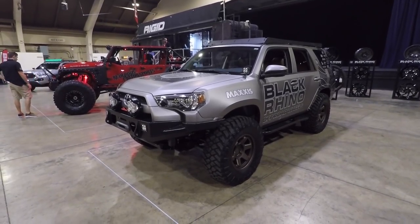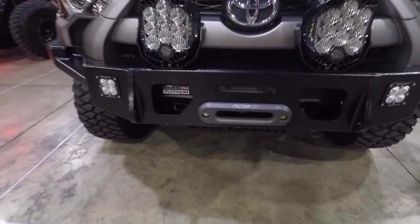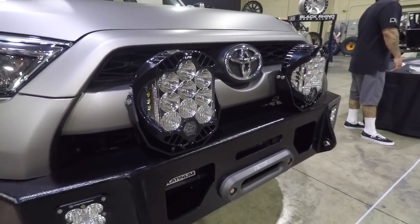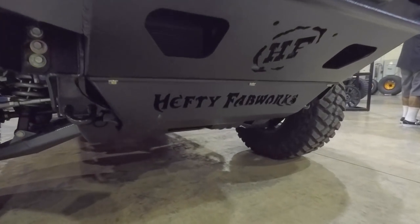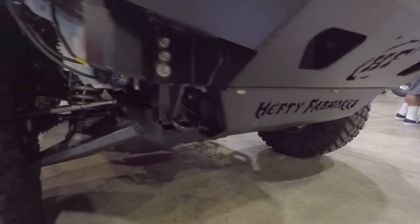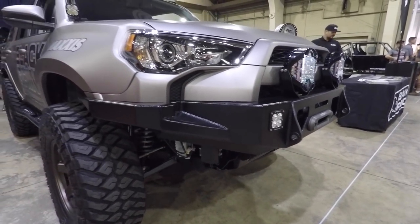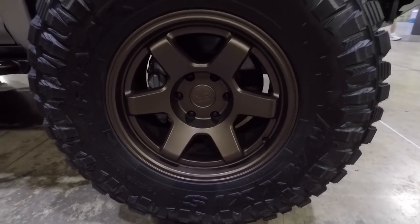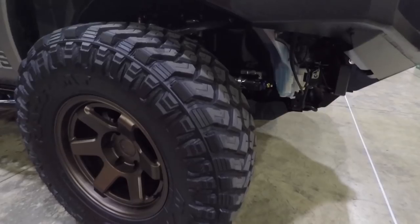Look at this, a 4Runner at the Black Rhino booth. That's nice. Baja Designs LEDs. These are cool, man. I like that. It's like a pod style LED instead of a bar. Hefty Fabworks. Never seen those guys before. Man, look at that bumper. This bumper is nice. Black Rhino wheels. Very cool. Maxxis tires, Fox reservoir shocks, camber suspension.